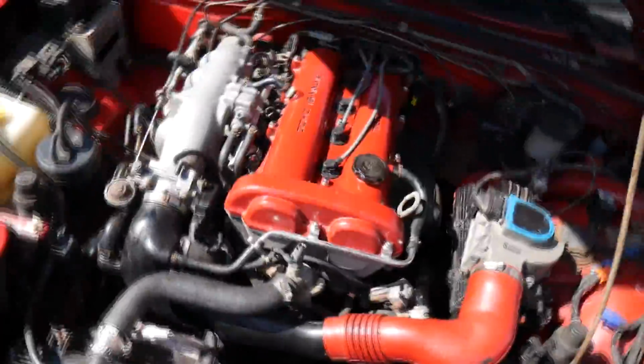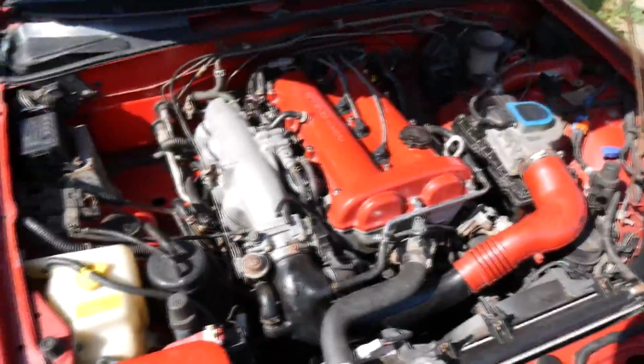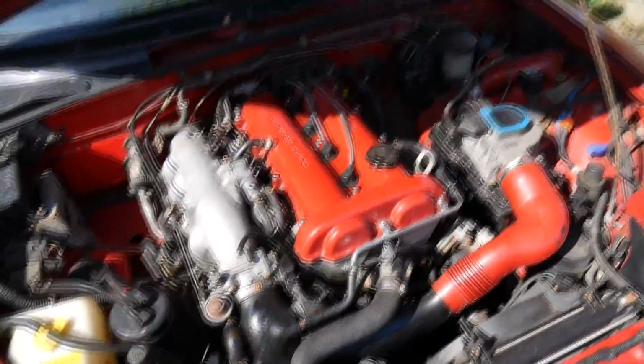And here's the stock motor just purring away. It's honestly a sewing machine. These things are pretty bulletproof, so I don't plan on pushing it or modifying it at all. Just gonna keep it stock and enjoy it. No real updates on this car, honestly.